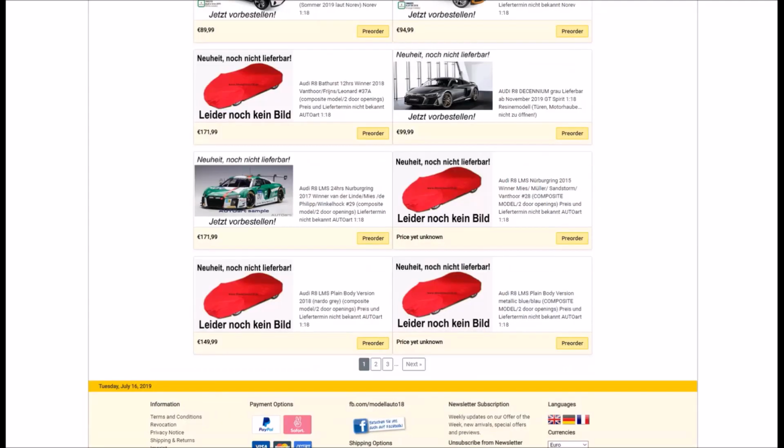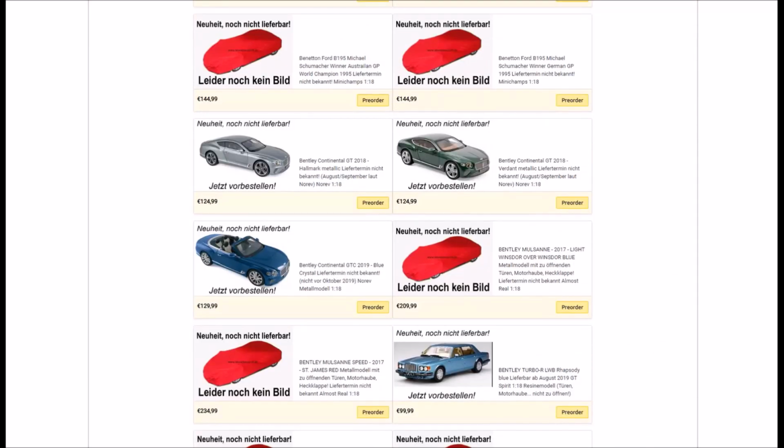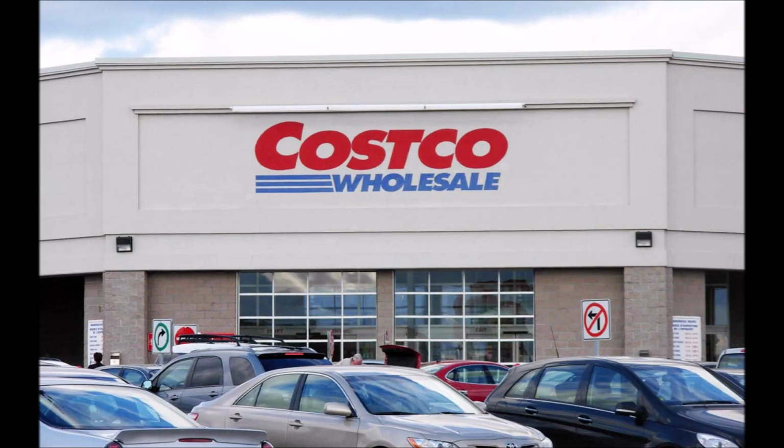So this was basically for Europeans. Let's move on to a different continent. If you're living in North America, you literally have the best way to start collecting diecast cars. Because on your continent, you have 3 different brick and mortar store chains which sell diecast cars in 1/18 scale for $15 and taxes. While the rest of the world has to pay anywhere between $30 to $45 for a 1/18 scale car. So the first store chain that I want you guys as North Americans to check out is Costco's.